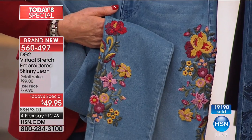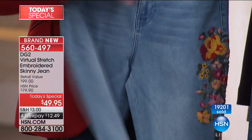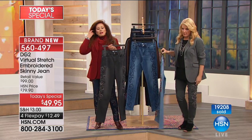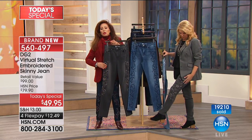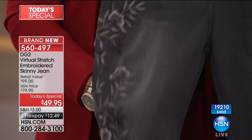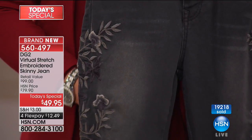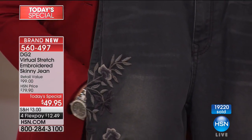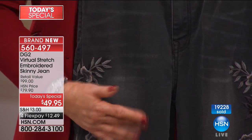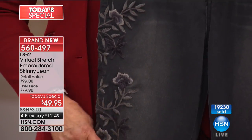Isn't that happy? I love it. And the dimensionality of that one and the gray one specifically is incredible. And then the gray, which has close to 200,000 embroidery stitches in it for $49, I might add. This is what we actually call washed black, which I think is so much cooler than gray. In other words, this starts out as jet black, and we wash it, and we wash it, and we hand rub it.